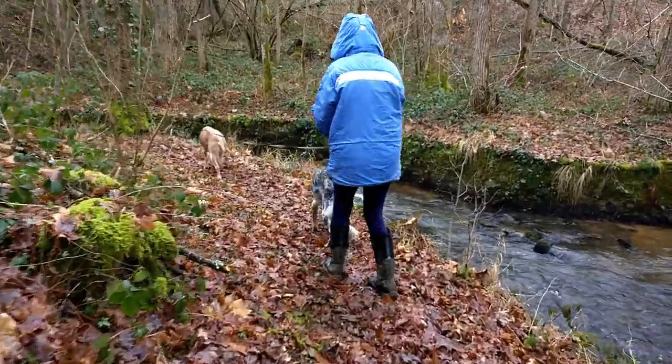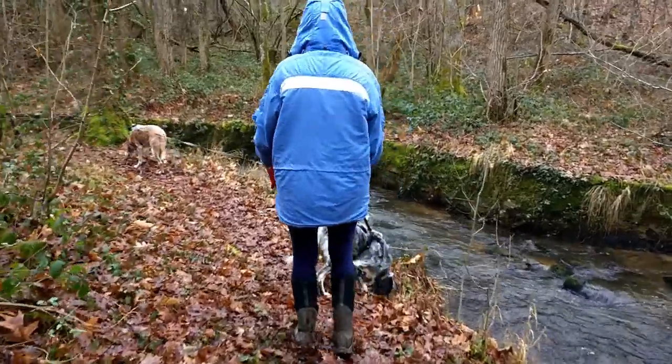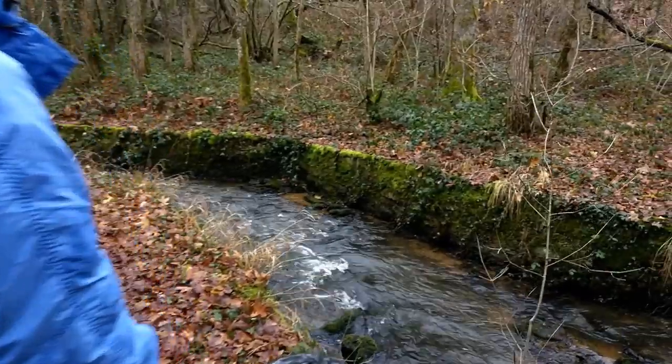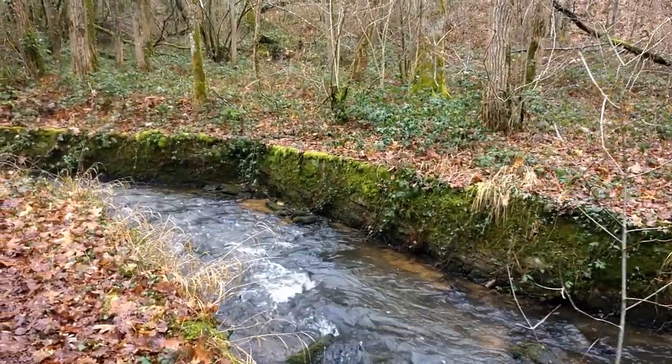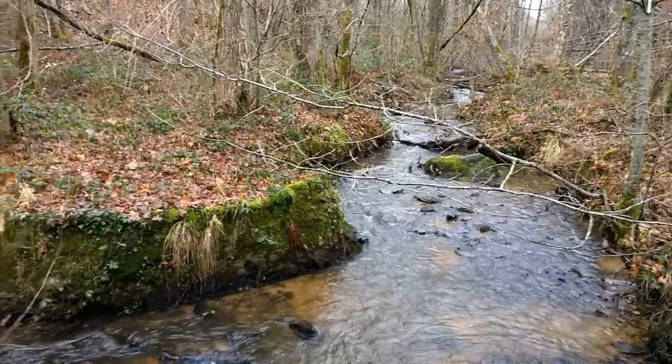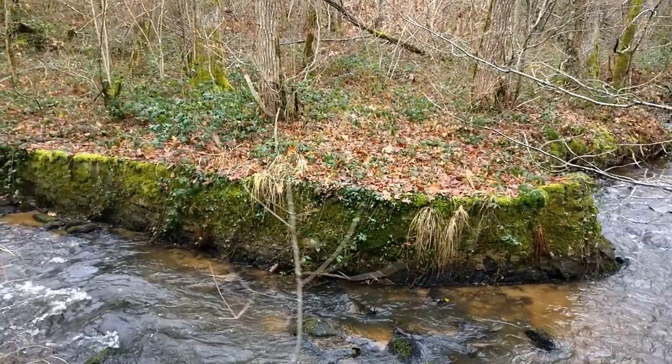Biscuit time with the dogs. Yeah, okay. Coming up to the bridge now. No, come on, Luna. Come on, Luna. There's a good one.